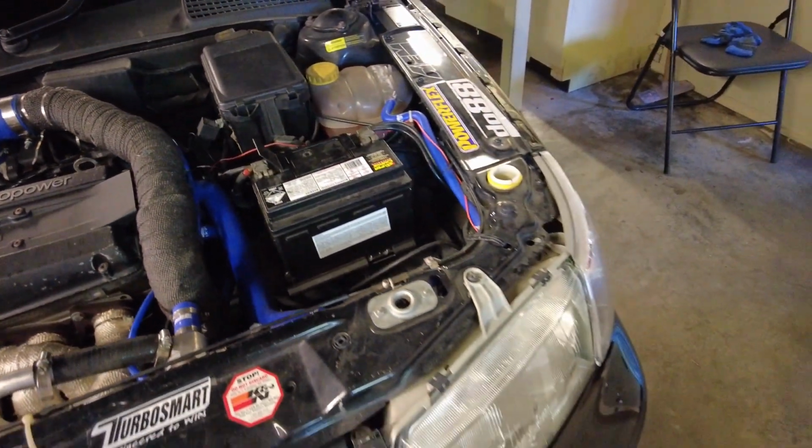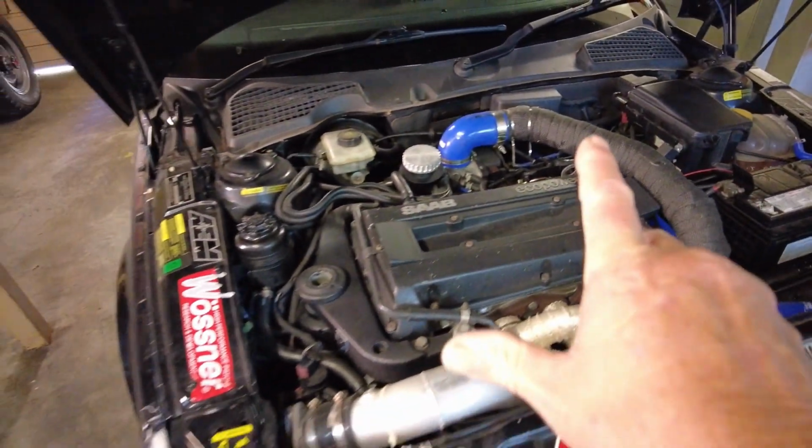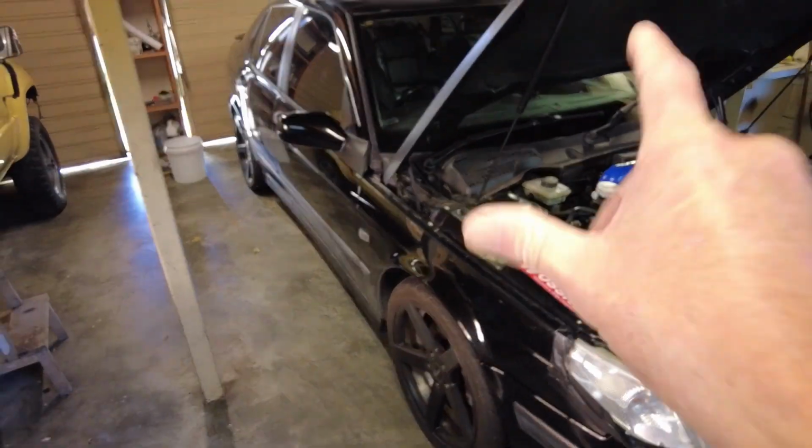What a beast indeed. Why is this sitting here? Why is the Saab in the garage?